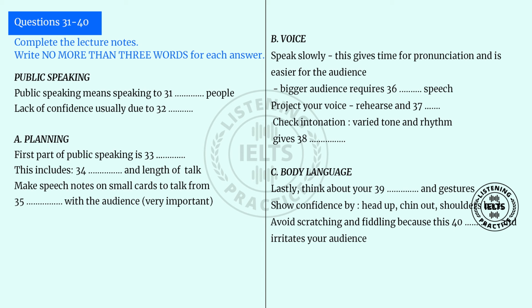Practice speaking slowly. This gives you more time to pronounce your words correctly. It's always easier for your audience to listen to someone whose speaking is clear and calmly paced, so that they can understand the ideas being explained. And the bigger the group, the more slowly you should speak. Remember to project your voice, speaking clearly to the person furthest away from you.